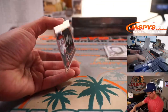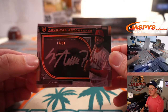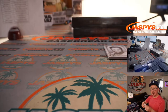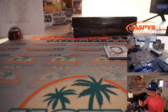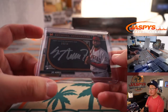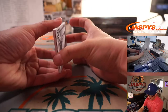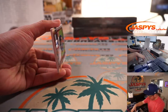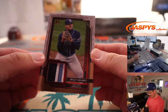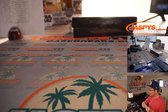Behind Ketel Marte, silver ink autograph, Joe Adell. 14 out of 50. Nice silver ink autograph for Sean O. And behind the sketch reproduction of Roy Campanella, you have Willie Adames. 4 out of 10. Game used material for the Rays. Sean O'Leary.